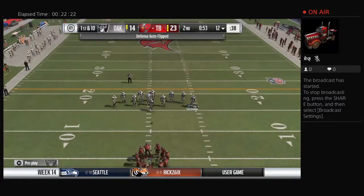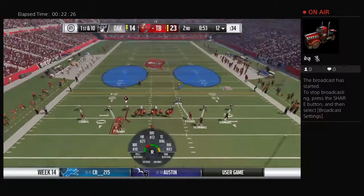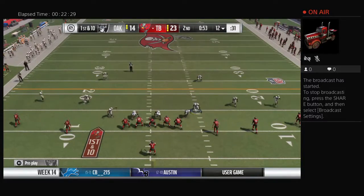And Tampa Bay trots out there now. And we'll see how this is played. Offensively, they've got the lead. Not a whole lot of time left. What do you think, Charles?